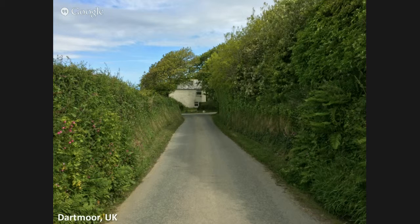So let's start by thinking about the process a little bit. This is in Dartmoor, UK. It's on the Cornwall Peninsula.